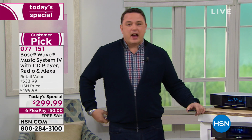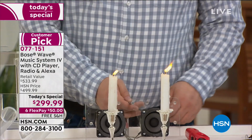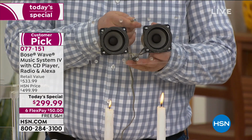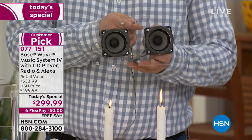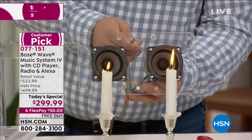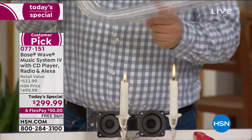I can even show you how we do that with our little video demonstration. This is me actually, and I'll hold up a little clip here, and I'll hold up these speakers that are actual speakers that come from a Bose Wave music system. When I play music through these flickering flames, you will see that they do bounce a little bit because sound is just air in motion.